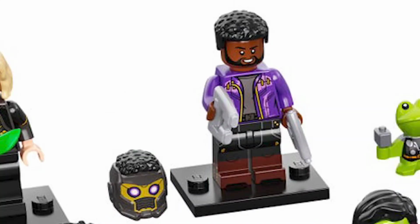Another one of my favorites, Black Panther as Star-Lord. Black Panther is one of my favorite Marvel movies. It's obviously from the What If series, and I'm pretty sure he uses the same hairpiece as Falcon, but he obviously also has the Star-Lord mask with the hairpiece, which is an all-new molded helmet, which looks incredibly good. I love his purple shirt. That looks super dope, and it's just a great-looking figure overall. I really like this one.